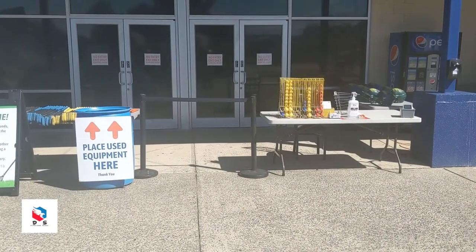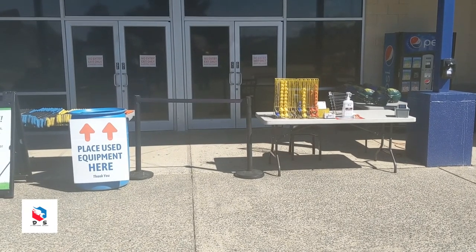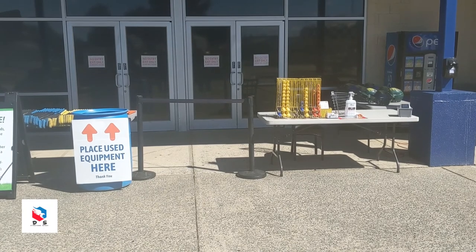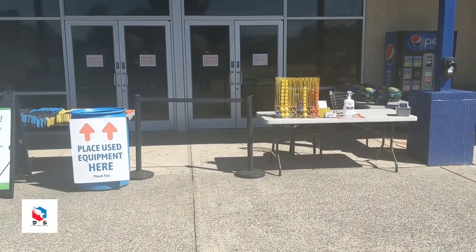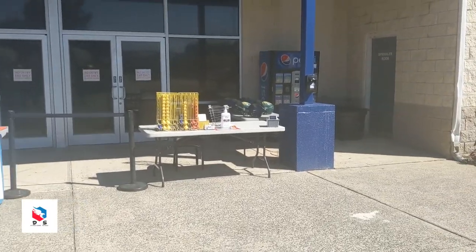All right, so if you're going to be doing miniature golf or batting cages, this is where you come to pick up your clubs, the balls, and your helmets. And we'll head on over to the batting cage.